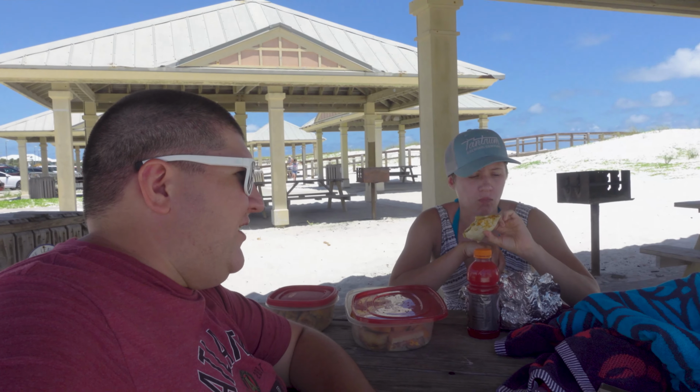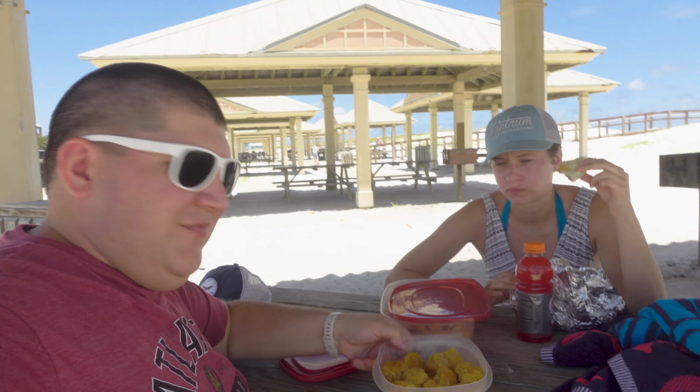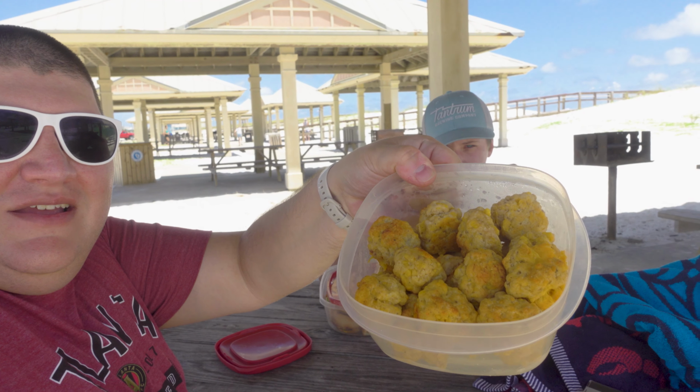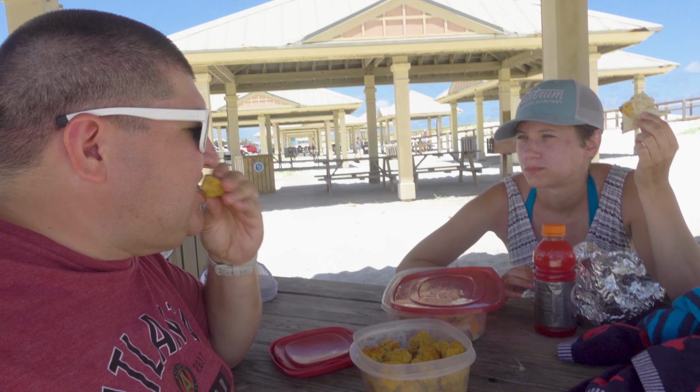All right, Lisa and I are in a nice covered picnic area just outside of the park where we were staying. Lisa made us these cheesy sausage balls as well, right here. Looks pretty yummy. Let's give these a try. He's tried them before. He's lying to you. They're good.